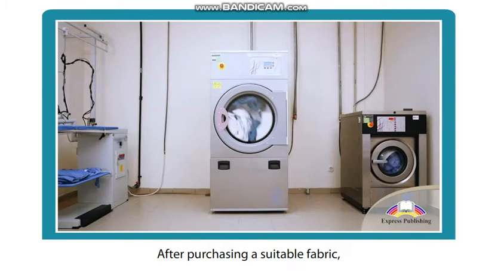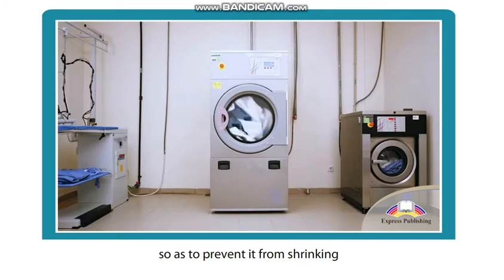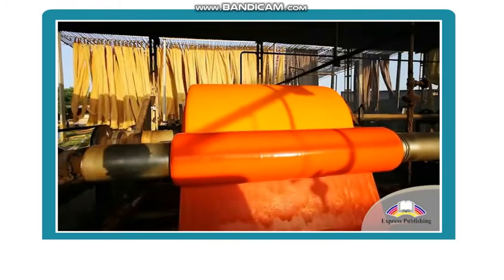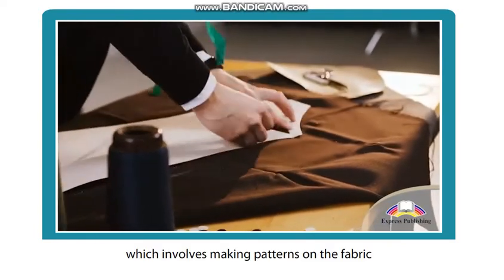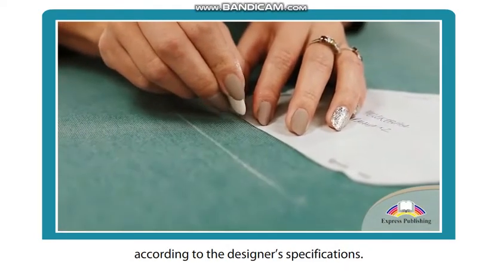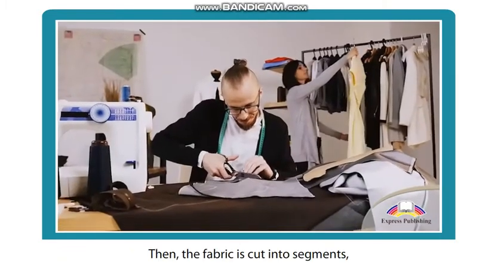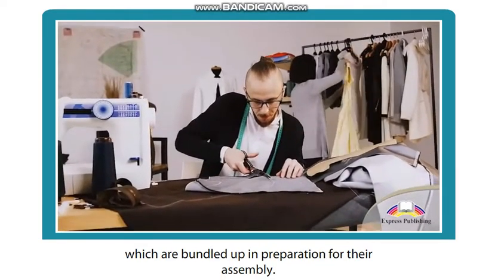After purchasing a suitable fabric, most manufacturers pre-wash it at a high temperature, so as to prevent it from shrinking when the customer washes it. Now the fabric is ready to be dyed in the desired colour. Next is marking and pattern grading, which involves making patterns on the fabric as well as creating additional sizes according to the designer's specifications. Then the fabric is cut into segments, which are bundled up in preparation for their assembly.